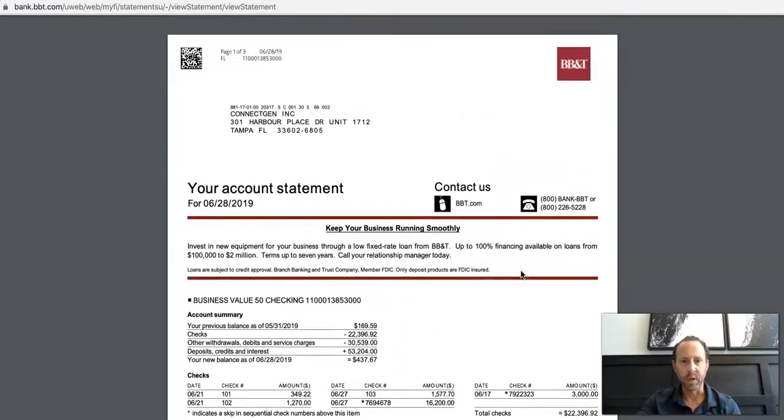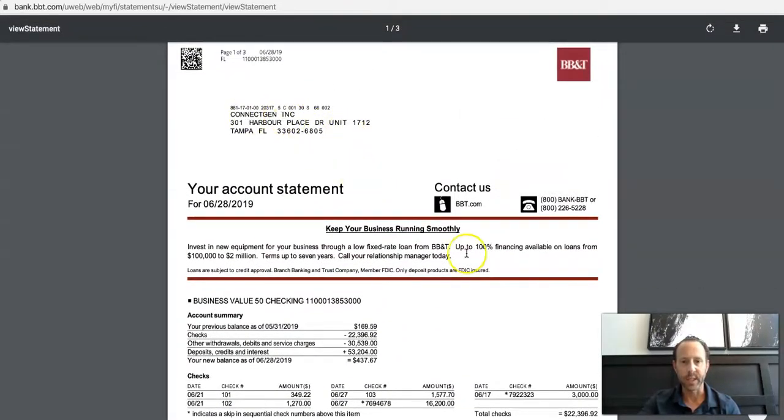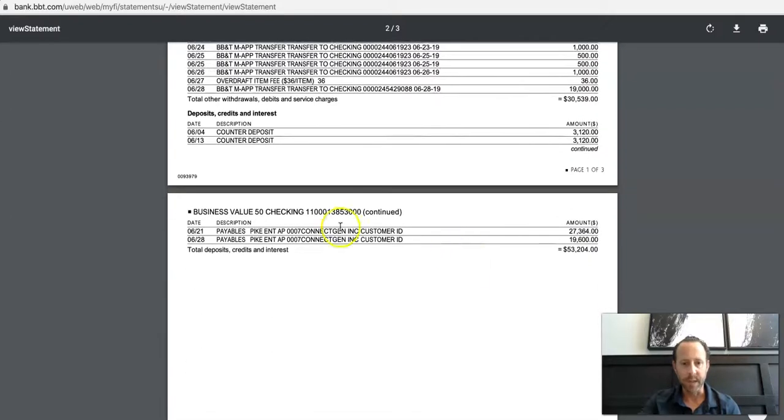Okay, here's our bank statement, ConnectGen Inc., as you can see. Deposits. Okay. Here we go. On 6/21, we got a deposit of $27,364. On 6/28, we got a payment of $19,600, totaling $53,204 for that month.